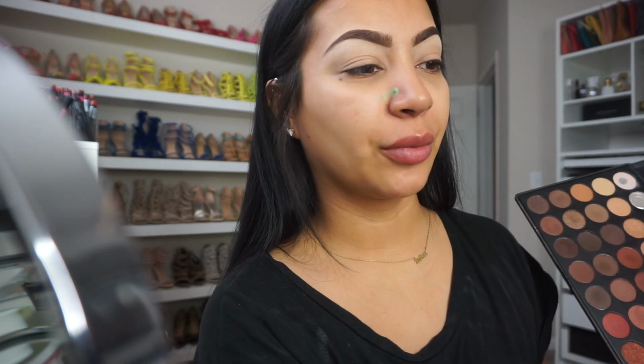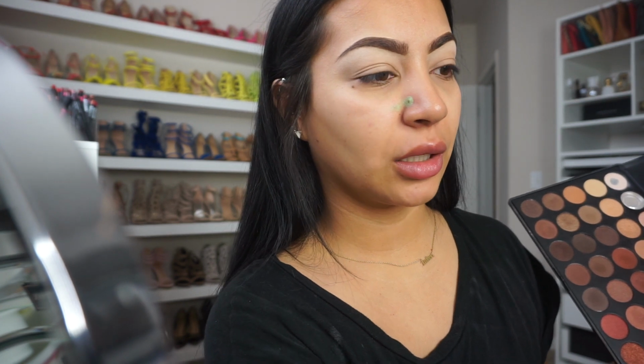This is why I never do my makeup with my actual clothes, because I always take the color off on my shirts. So I would probably ruin all of my shirts if I did my makeup with them.